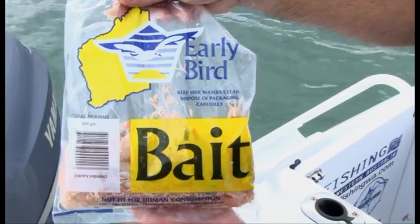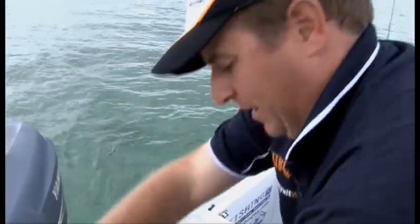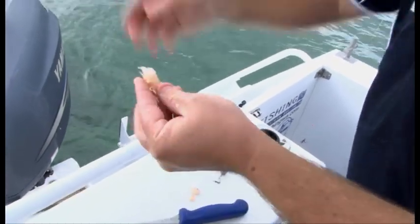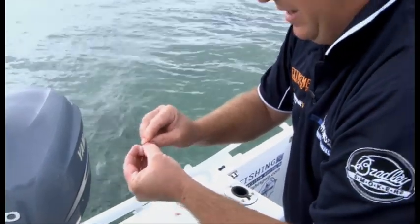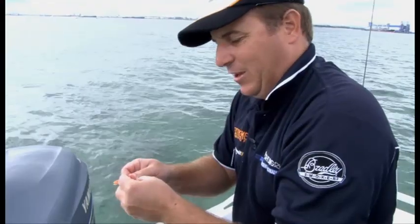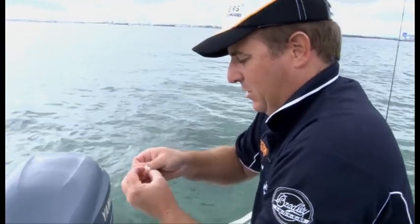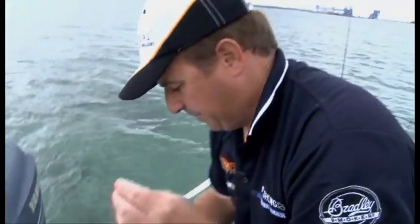Okay, now if you're targeting King George Whiting, this one here is coral prawns by Early Bird, my favourite bait. Now the coral prawns come obviously fully shelled. So important to basically rip the head off, use that for burley, get rid of all the shell. Why? Yeah, the whiting will eat it with the shell, but often it'll sit there and keep a mouth in the bait. You don't want that. You want it to actually eat the bait. So get rid of all the shells, the legs, left with the sweet part, which is the body of the prawn. Nice and fresh. Now just cut it up.